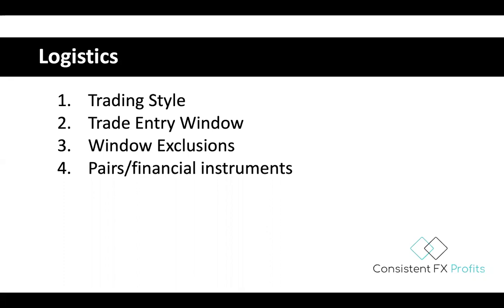Other financial instruments: are there certain stocks you trade, or does it have to be under a certain price, or have a certain change value over the last 90 days of a certain amount? How are you determining and narrowing down the financial instruments that you trade and that you want to analyze? This holds true for any type of analysis, whether it's technical, sentimental, or fundamental. Have your pairs or financial instruments narrowed down before you even go to your computer to start analyzing.